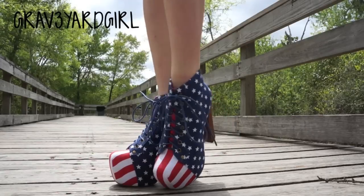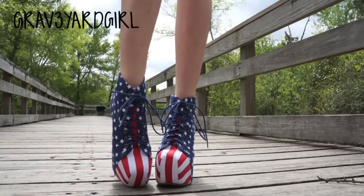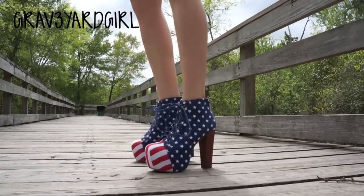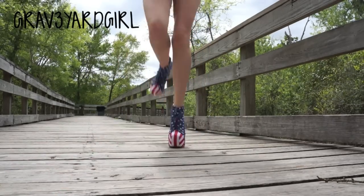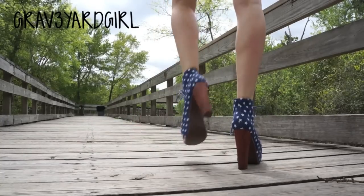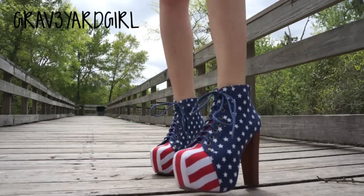This next pair is the Lita Fab Stars and Stripes, and I think I got these from Nasty Gal last summer. They totally remind me of Hunter S. Thompson. They are really perfect for summer. They are a crazy statement shoe. They're a lot of fun. They're super comfortable, as all Litas are, and I just love the statement-y kind of 4th of July feel about these.